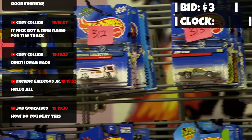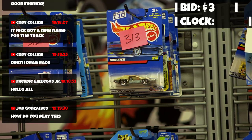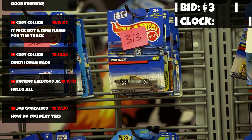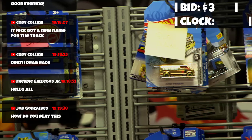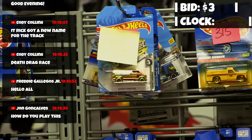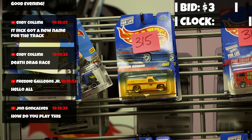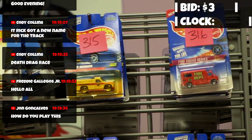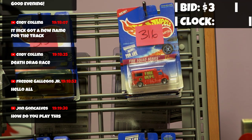Let's take a look at 313. Check it out. There's 313. Who wants 311, 312, and 313? Let's take a look at 314. 314 is not for sale. Greg DeBeal Sr. has already reserved it. Here comes number 315. 315 is right there. And number 316 has just been reserved by Steve Torres.